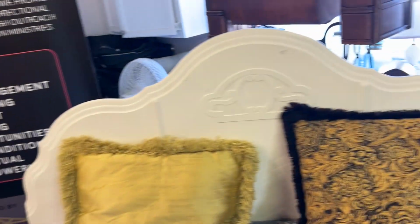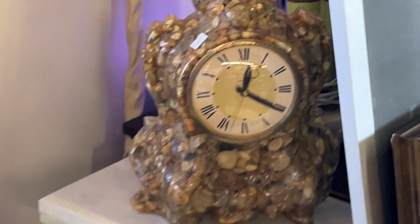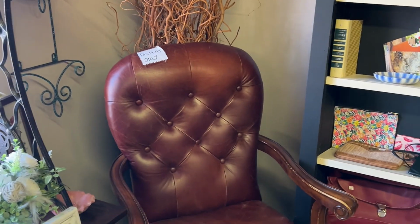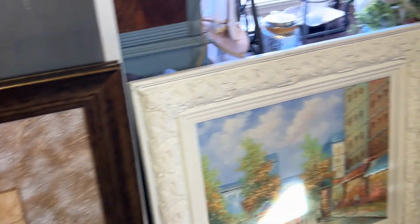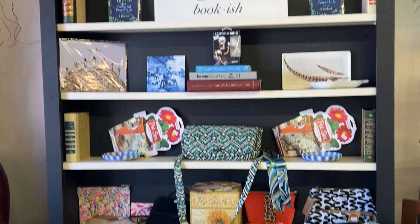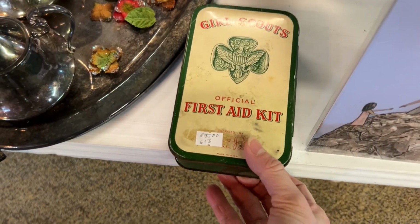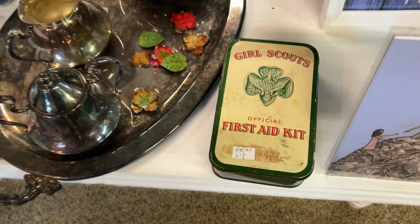And I was also shown a couple other clocks. Look at this one. Isn't that cool? And then there's one over here. I think it's gorgeous. Ooh, look at this chair. That's for display only, but that looks comfy. Some artwork. This is a neat display, bookish. Another cool item, I've never seen this before: Girl Scouts official first aid kit, and it has old bandages inside.